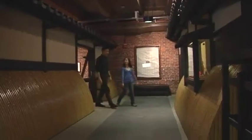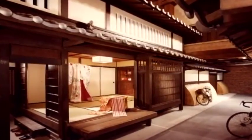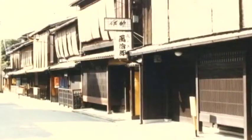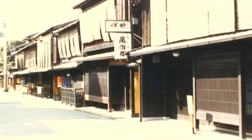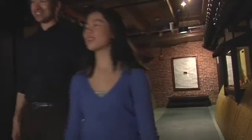Welcome to the Japanese house. Today, we're going to take a walk back in time and step into a silk merchant's home from Kyoto, Japan. This house was a gift to the city of Boston from the city of Kyoto. Harvard professor Yukio Lippit will be our guide and has so much to share with us.